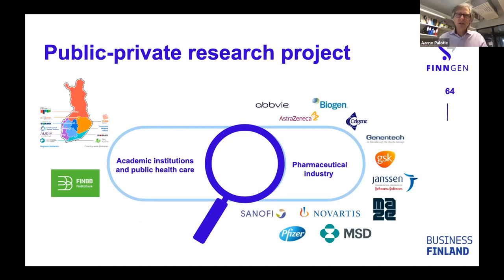And Serena was telling about some of the challenges in getting various players together. And this is maybe one of the hallmarks of FinnGen. First of all, Finnish biobanks, all Finnish university hospitals, and all universities that have a medical school are partners in the project, including the Finnish biobank cooperative that Olli was referring to. So basically all key players in Finland are partners in the project, including the Institute of Health and Welfare, which works under the Ministry of Health and Welfare.